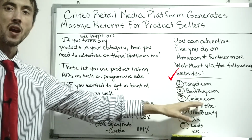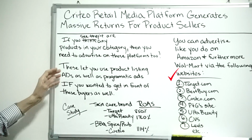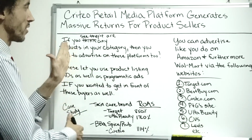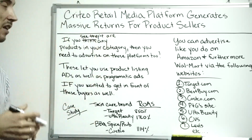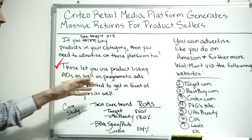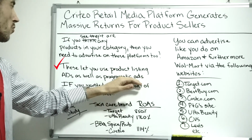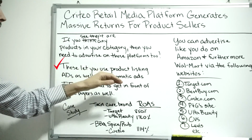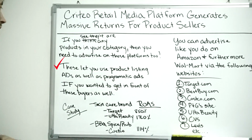So what you could do is go through the sites and see if there's any sites that sell the category of products you sell. And if there is, you should use this. They let you use the product listing ads so that if you're selling hand lotion, you show up right next to the hand lotion, and so you could sell it on these sites. As well as you could run what are called programmatic ads, or use programmatic advertising on this Criteo Retail Media Platform as well.